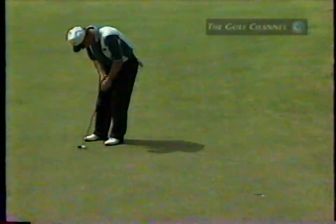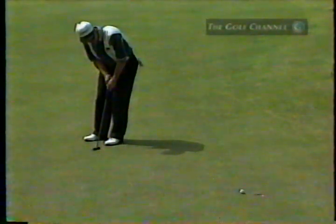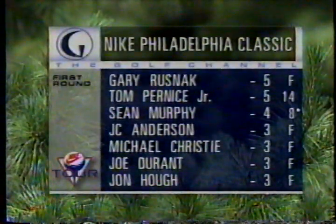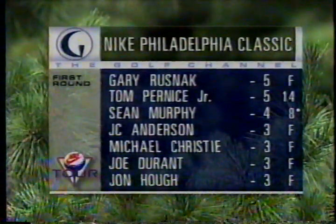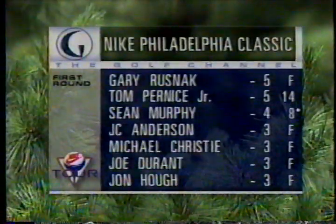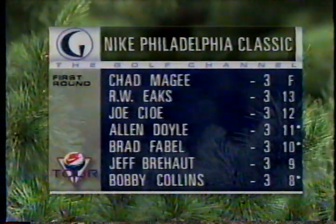This is the break you get on this golf course. Oh, and another tease. Just a little bat at the ball. Should have gone in if I had just played it a hair more towards the center of the hole, but a 3 nonetheless. Gary Rusnak, Tom Pernice Jr. tied for the lead.